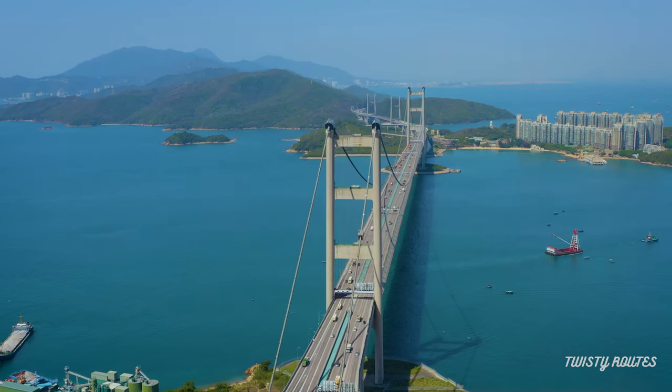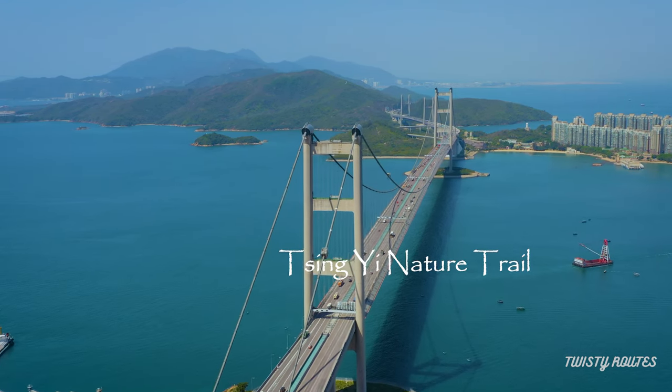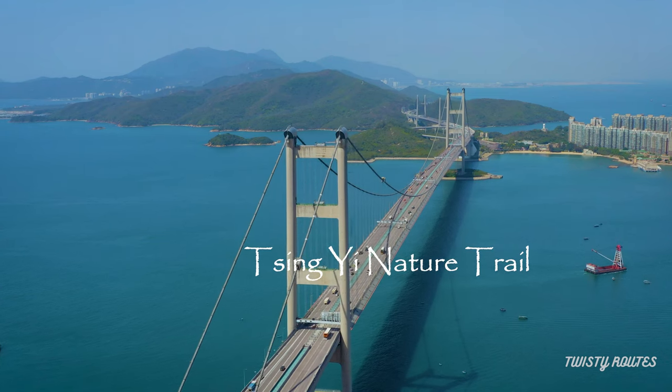We are back with more of Hong Kong's beautiful hikes. This time, we are heading to Tsing Yi Nature Trail to get a closer look at the Tsing Ma Bridge.